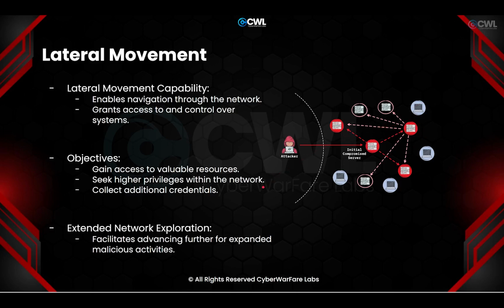And another reason for moving internally in the network is to infect the computers further. The agenda of the attacker might not be only to steal the valuable resources, but also to infect the machines in the enterprise. Let's say if they are a ransomware team, they are definitely going to encrypt the information in the system, and they want to infect as many users as possible. So various types of malware they want to infect the computers with.